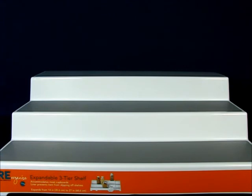This is a 3-tier, 2-piece expandable shelf, and I can't remember where I saw it. It was either Facebook or a video on YouTube, I think about a month or two ago. Someone was showing off what they had purchased at Target, a tiered shelf specifically to put action figures on. The shelf itself was not designed for action figures, but really for the kitchen or a cupboard. And I thought that was a pretty neat idea.